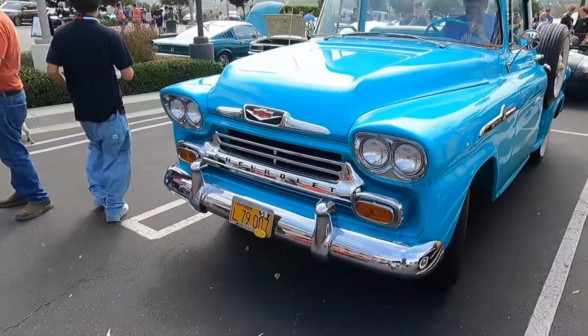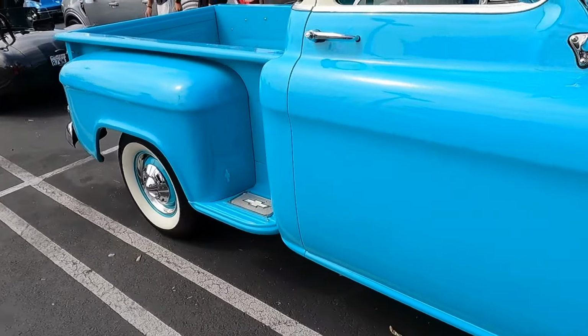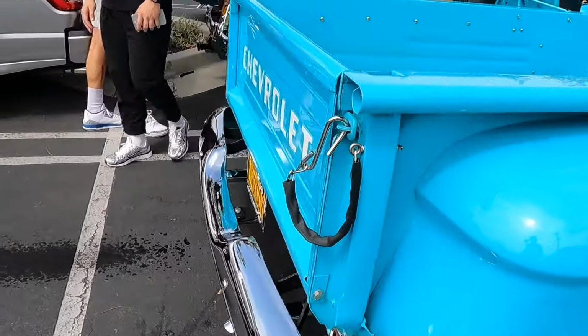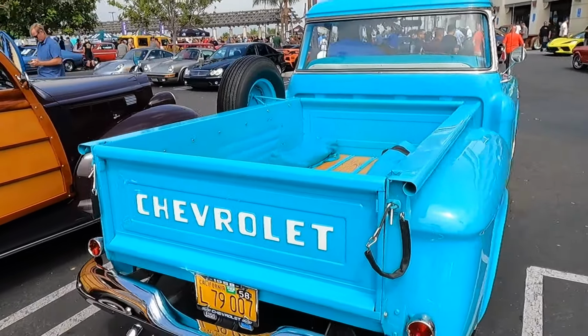Oh, I love this Apache, isn't it beautiful? They're just such a pretty truck. Love the twin headlights of this era. The colour is spectacular. Step-side tray, it is just a beautiful truck. Love your truck, sir. Really clean. Love the painted colour match wheels with the chrome. The bright work, the woodwork, everything on this thing is absolutely gorgeous. 1958 Chevrolet Apache.